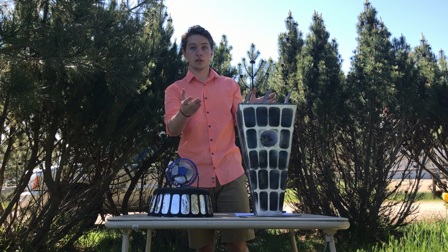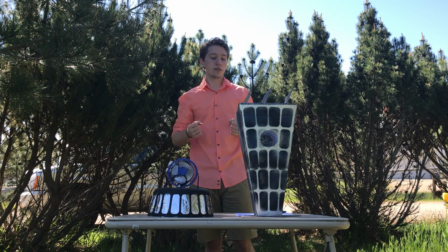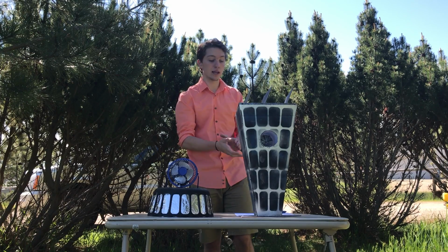Along with light reduction, there is a fan through the center that is to gather wind energy and produce that throughout the building, again helping it to sustain itself.